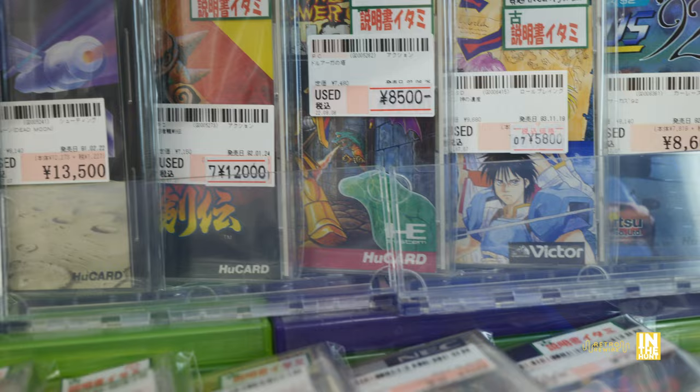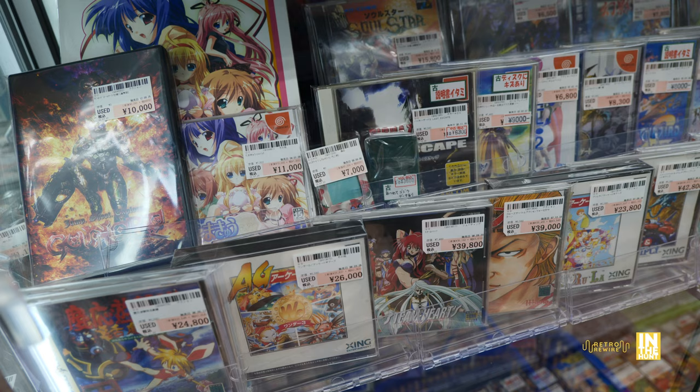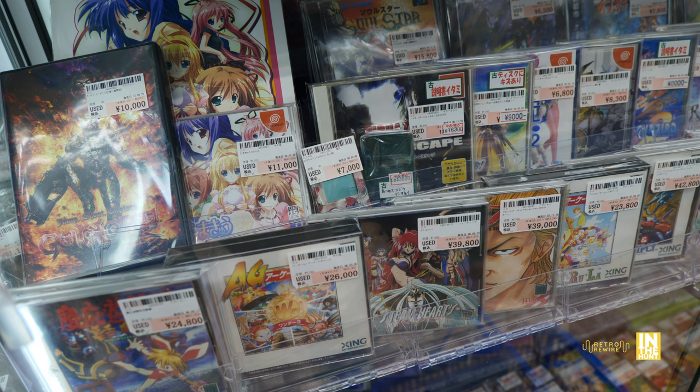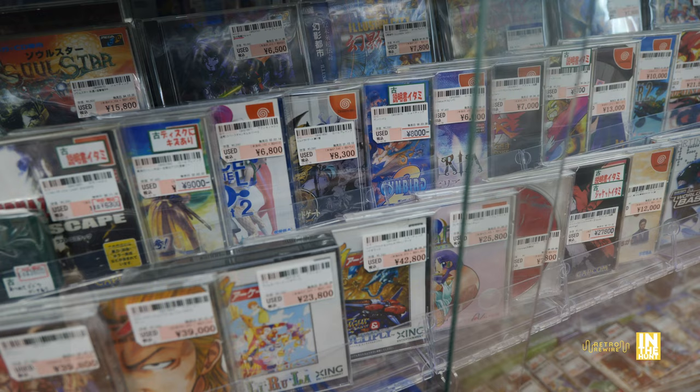And then what do we have? Draugas. And there's that Ninja Gaiden there for 12,000 yen. And Super Valis 4. And look at that, Gunlord for 10,000. I think that's the Dreamcast version there. Yeah. Look at all this Sega goodness. And then we have Image Fight and an X Multiply for 42,800 yen.